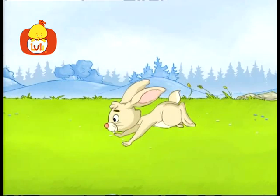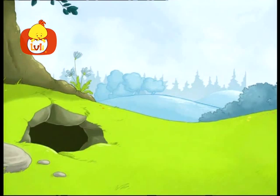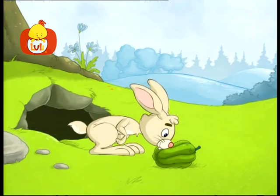Who can catch a rabbit running through the patch? Oh, where has the rabbit gone? Won't you come above the ground to have a bite and say, so long.